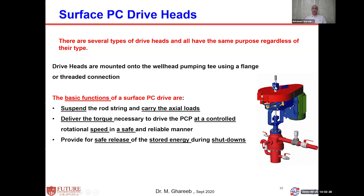If you stop this system while it was running, what happens? You are always applying torque to the rod string, and the rod string absorbs a lot of torque. If you stop the surface unit, the rod starts to go back to its normal state, trying to release the absorbed torque. Plus, there is fluid going downward, and it tries to rotate the rod string the other way. If you do not control this, you can have a lot of problems from the energy stored during the shut-in at the surface.